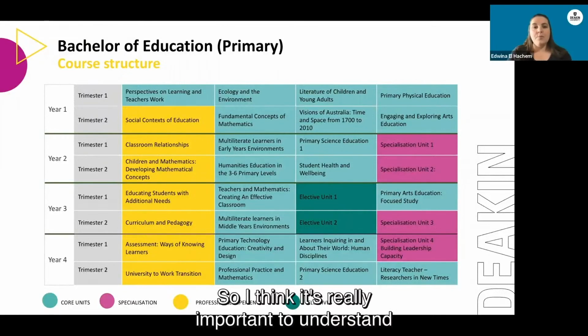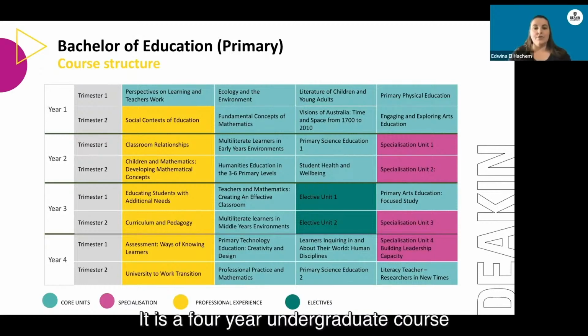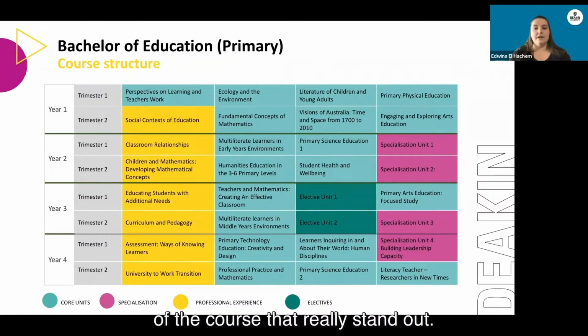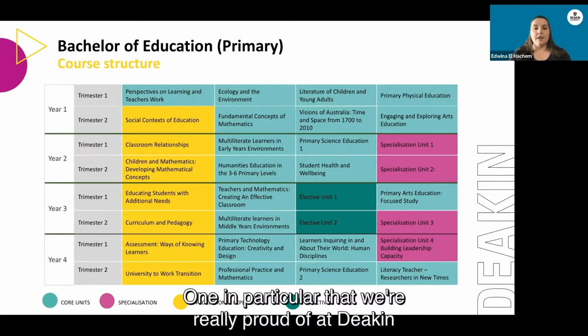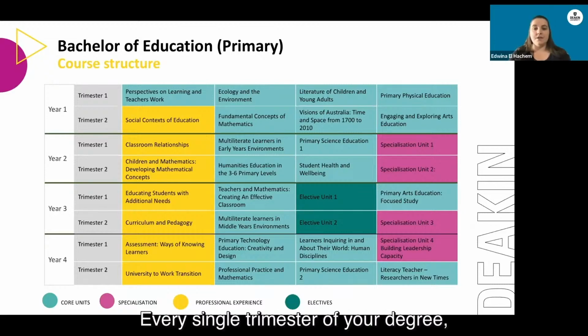So I think it's really important to understand the structure of the Bachelor of Education Primary. It is a 4-year undergraduate course, and as you can see, there are some specific areas of the course that really stand out. One in particular that we're really proud of at Deakin is that we do offer you professional experience placements every single trimester of your degree, beginning in trimester 2 of year 1.